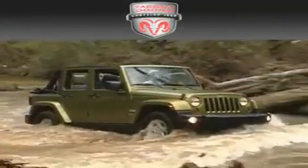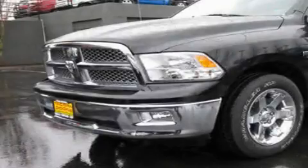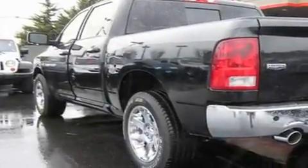Another fine vehicle offered by Tacoma Dodge Chrysler Jeep. This is a brand new 2011 Dodge Ram 1500. Strong, durable, and dependable. It has a 5.7-liter 8-cylinder engine, an automatic transmission, and 4-wheel drive.